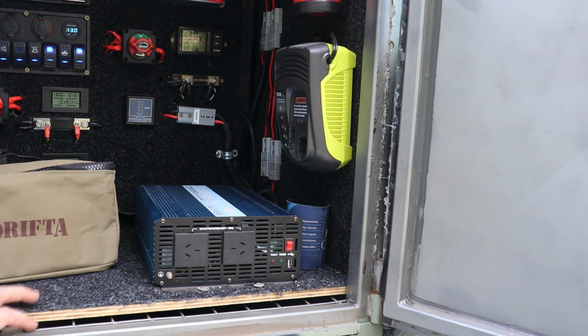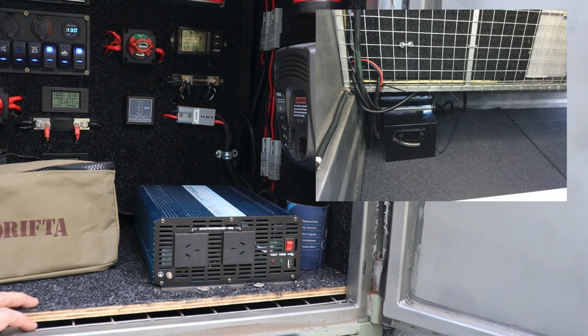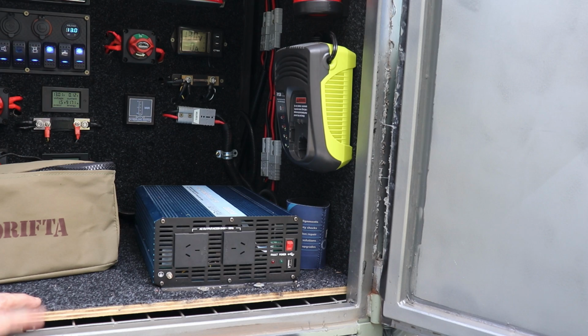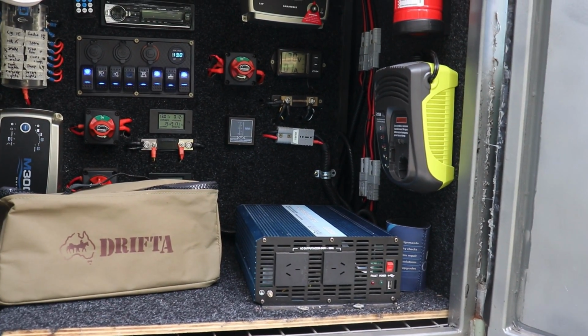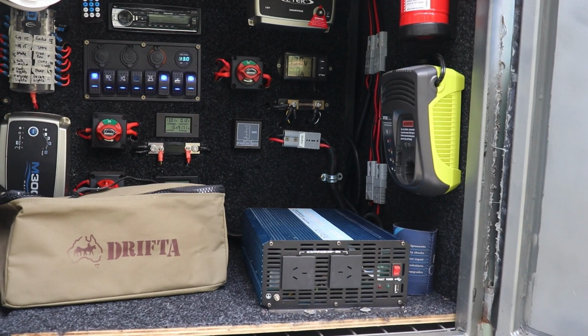And then from there that goes down, and right underneath here, unfortunately we can't see it, but there's a massive battery. It's around about a 300 amp hour battery that's sitting down there. It's a big heavy one. And so that sits in the front of the kitchen there, where that pushes in.